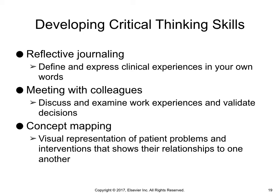The way to develop critical thinking skills is to meet regularly with colleagues, such as faculty members or preceptors, to discuss and examine work experiences and validate decisions. Connecting with others will help you learn that you do not need to know everything because support is available from other colleagues. Concept mapping is a nonlinear picture of a patient to be used for comprehensive care planning.